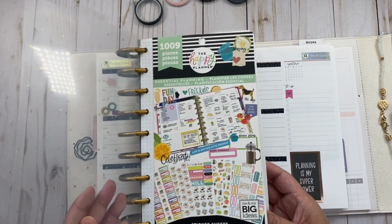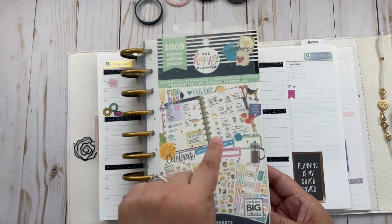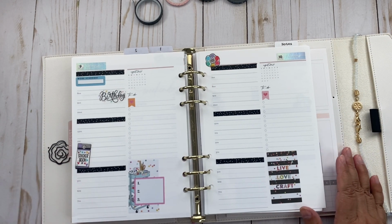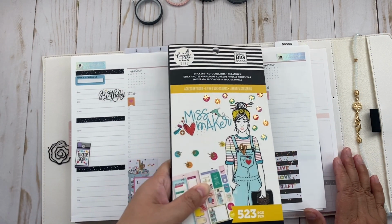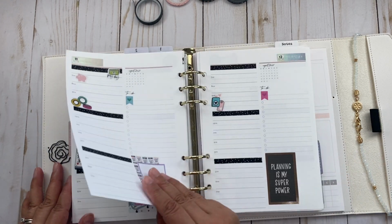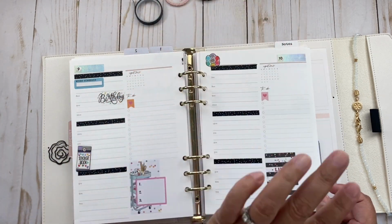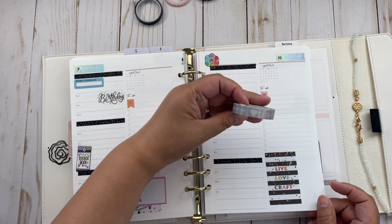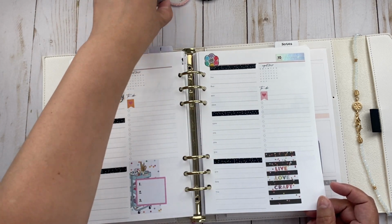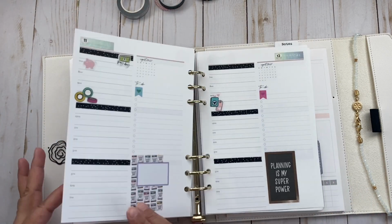Those stickers that I just used, like the banner, it's from this book, The Essential Planning. This is old. I had it since, I think, 2019. This is my week. I used the Miss Maker sticker book from the Happy Planner. And the stickers up here are from Simply Gilded. This one's right here. I don't know what I'm gonna do once this is finished. I really like these stickers. All right.